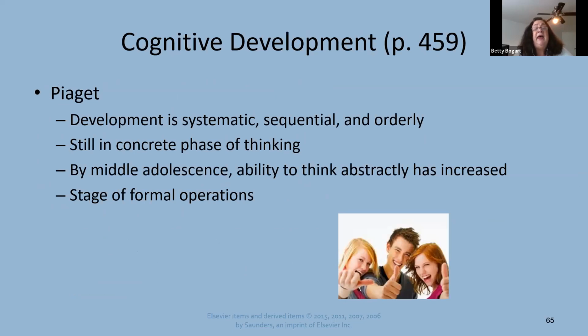So Piaget, again, they are systematic, sequential, and orderly. They know what they've got to do, and they just do it. And they're starting again to think about what I want and how I am going to get there. And this is the way Piaget is. Again, they're thinking and figuring things out.